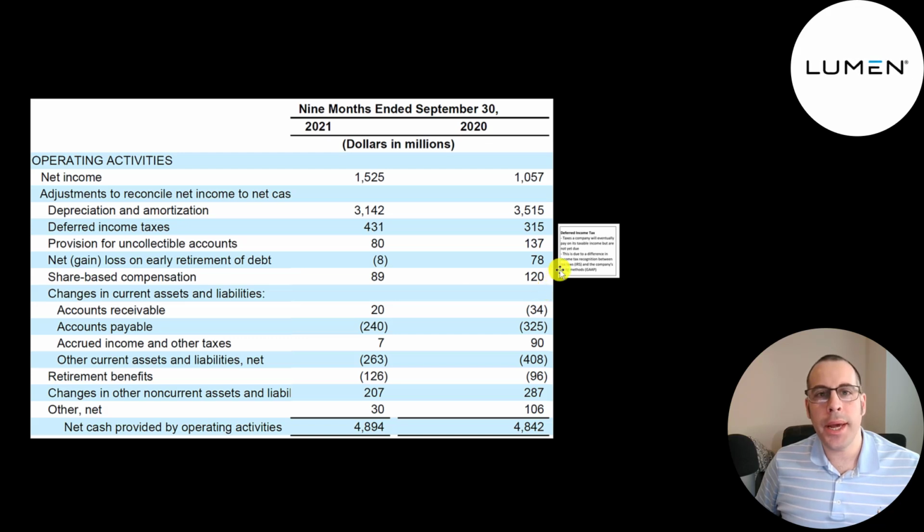This is their operating cash flow from their 10Q. This shows the first 9 months of 2020 versus the first 9 months of 2021. And the way you calculate operating cash flow, you start with net income, then you have to add or subtract the non-cash items on the income statement. We have to add back the $3.1 billion of depreciation because that's a non-cash item that brings down your net income. They also pass through $431 million deferred income taxes.